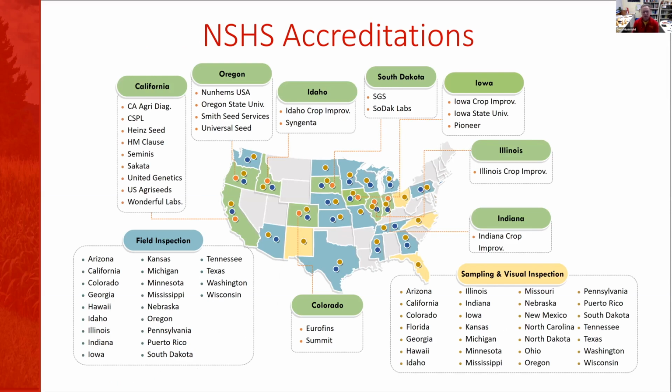It affects the whole range of states in the U.S. We do have a heavy concentration of accreditation on the Midwest and the West Coast. The West Coast emphasis has a lot to do with the vegetable seed industry presence there, and then in the Midwest, it's heavily weighted toward corn and soybean inspections and testing, as you might imagine.